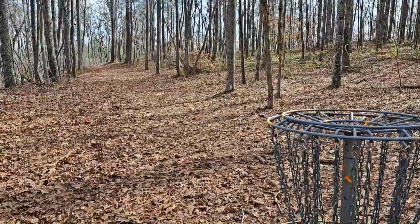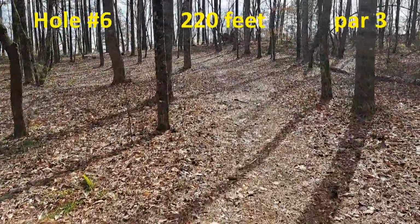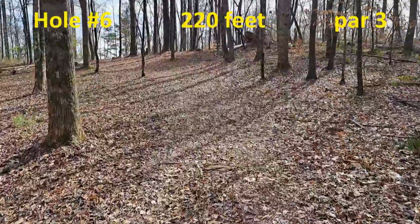There's the basket, and there's the view back to the tee from behind the basket. The 6th hole gets us all the way to the top of the hill, and therefore it is the last uphill hole on the front 9.